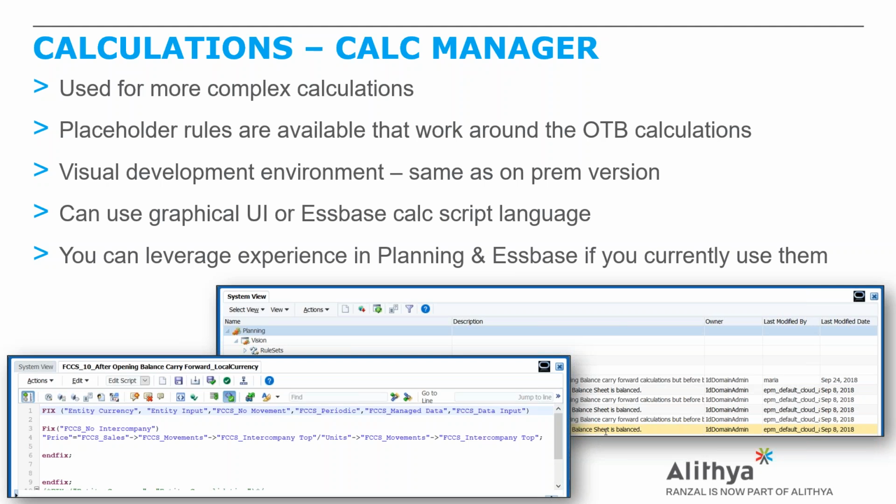So you can either do it in the graphical UI or you can use the S-based Calc script language. And you can leverage any experience you have on the planning and S-based side if you currently use those products. For sure, we've done that on our side as we've gone through implementations.